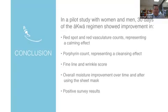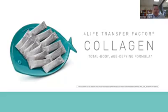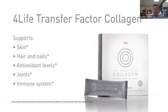And so now let's dive into the collagen product. The äKwä line is a topical approach to skin health. The collagen, for life transfer factor collagen, has more of an internal effect on skin health, but not just skin. And we'll talk about some of the other areas where this collagen product has some benefits.